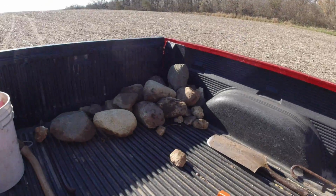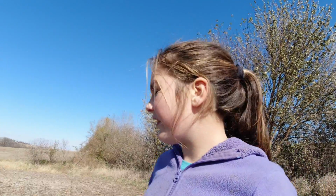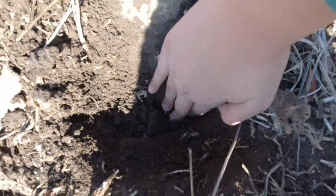Alright, that's our rock pile so far. Got our chainsaws and chainsaw maintenance supplies, but we are looking pretty good. Then, well, I just found a pretty big rock. A really big rock. And I just want to show you this real quick. Look, and it goes like this deep down and more, I think.